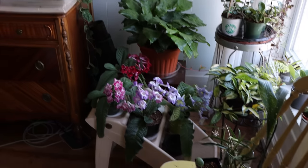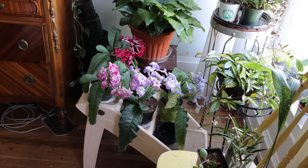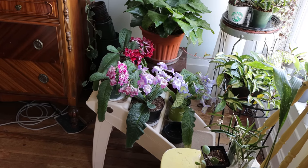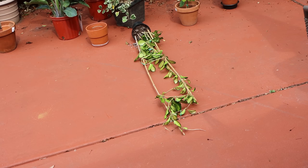So that ends this room. And that is like a step situation over there. It works really well as a plant stand. Not very sturdy. If you walk into it, that might be a problem. He needs some milk.